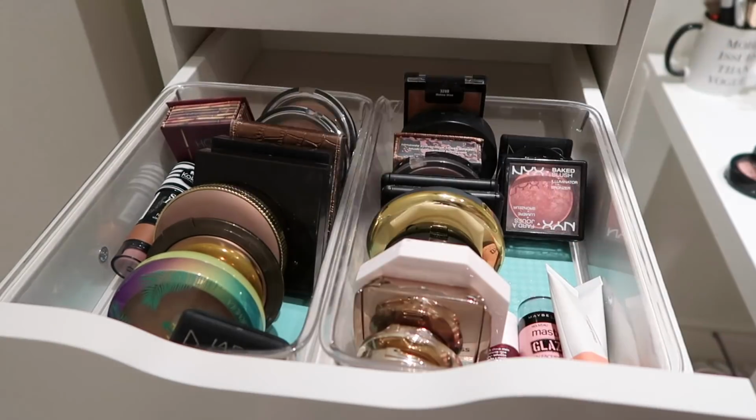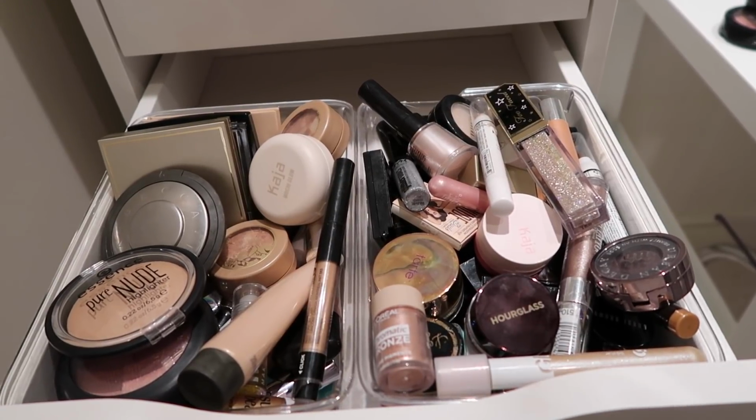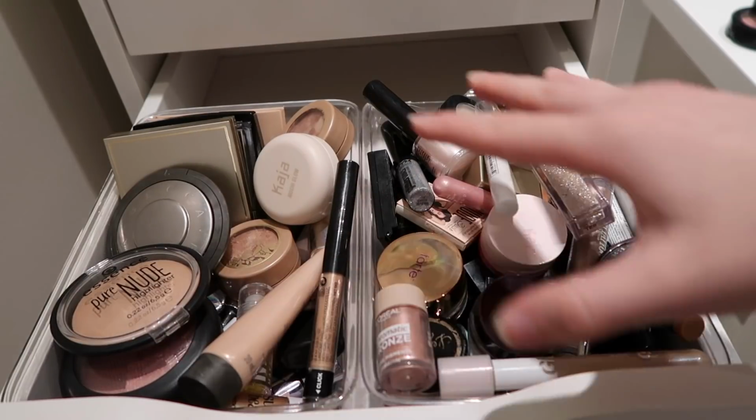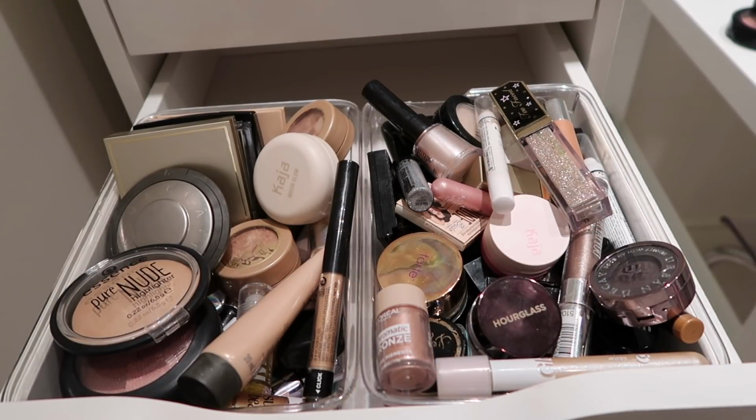Beautiful from Anastasia. So here we have the fourth drawer in my vanity, which I keep my highlighters and my single shadows in. Today we are just decluttering the highlighters. We're not going to be decluttering my single shadows until a future video.